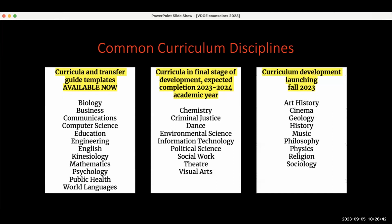And finally, these are the disciplines that we've launched this fall. So we've just begun working on the common curricula in those disciplines and look forward to having transfer guides during the 24-25 school year. So that's where we are with the common curricula, which means that that's where we are with the transfer guides. This first group, your students, and you can look at transfer guides this fall in these disciplines. This next group, you should expect them certainly by next fall, some of them earlier than that. And then this group will be there probably the spring after that. So we're rapidly building up the transfer guides.